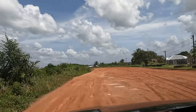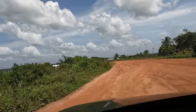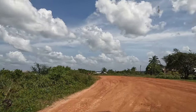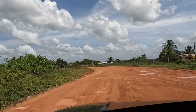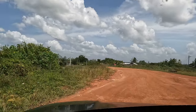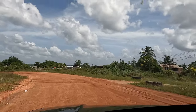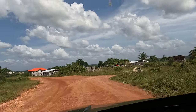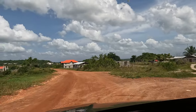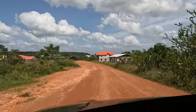Well, this is actually coming through the back road going into Bucktown, back of Multilateral School. This is where they used to do a lot of bauxite mining back in the day. But a lot of people have started living at the back here now. Remember back in the day, no houses were here, none. Now there are houses all over.